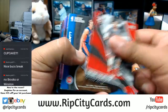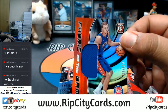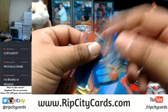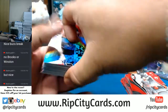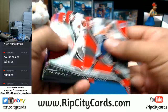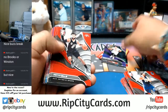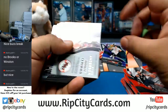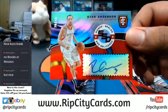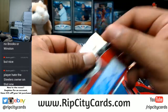For the Pistons, Luke Kennard, /249. The patch. Karl-Anthony Towns, insert for the Timberwolves, Nikola Jokic, Nuggets refractor. An autograph for Ryan Anderson of the Rockets /75. It's pretty cool. There you go. Another hit for the Rockets.